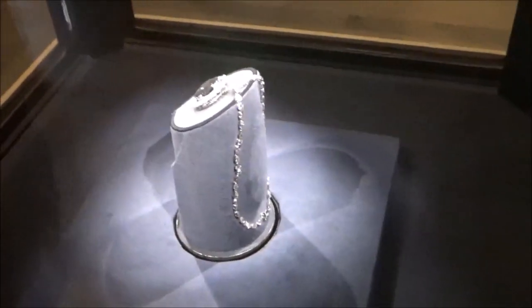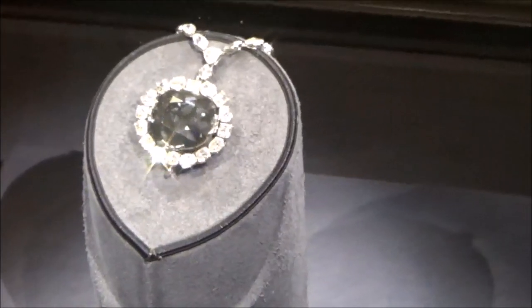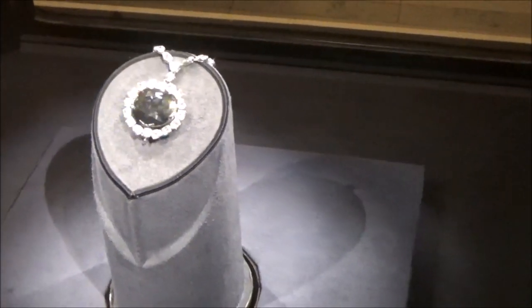There it is, the world's most famous gem, the Hope Diamond, twirling on its little platform.